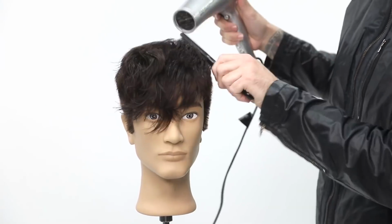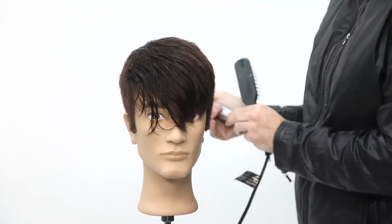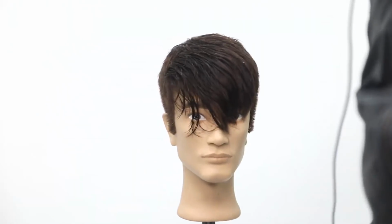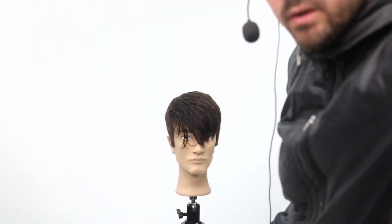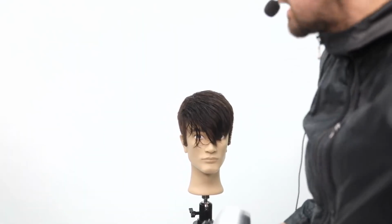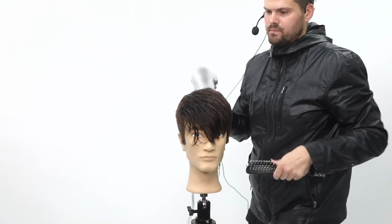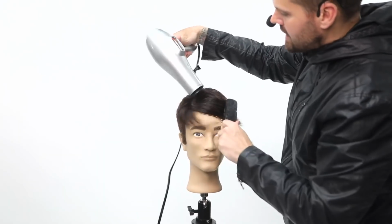Okay, so I'm going to blow it dry. And I'm going to blow dry this with two different thoughts in mind. The first time I blow it dry is for the cutting part. Then I'm going to blow it dry for the color, which I'll show you guys a slightly different technique for that. So blow drying everything flat, wrapping it.